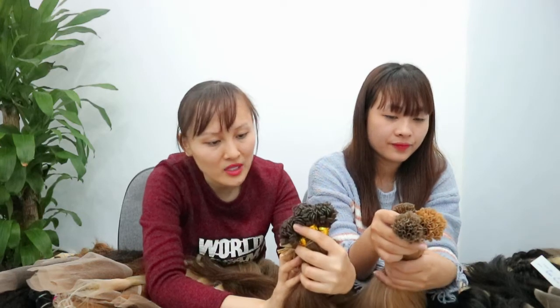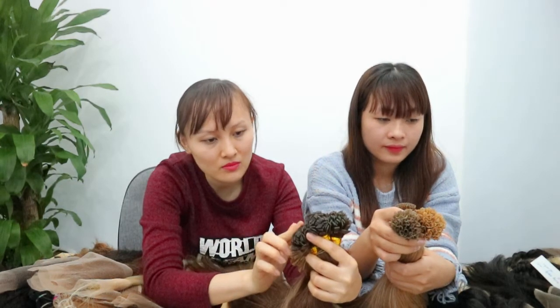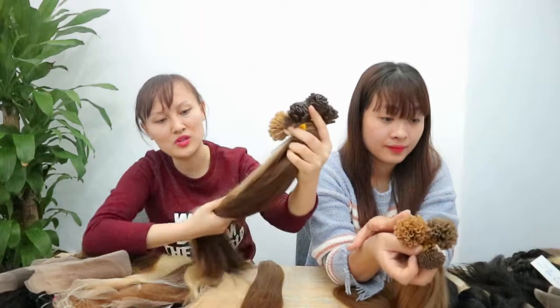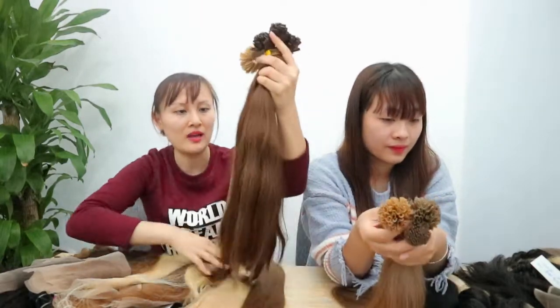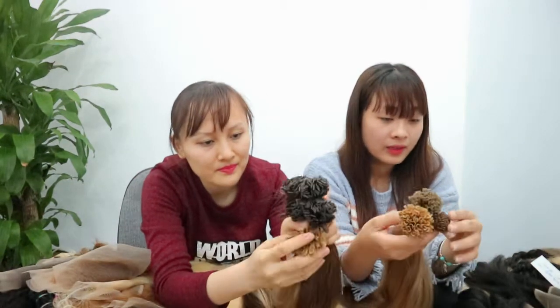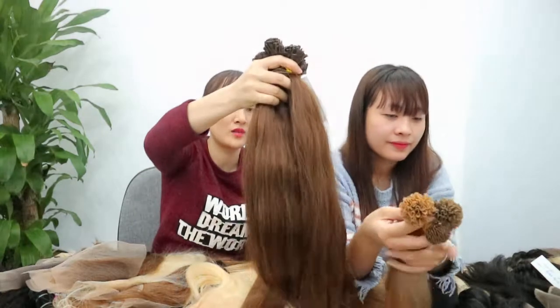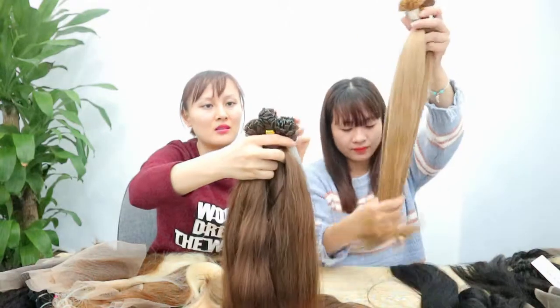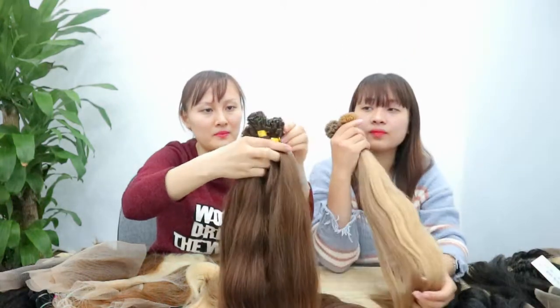Another one is hair extension, but it's called flat tip hair extension. You can see flat tip hair. You can compare flat tip and U-tip. The difference between hair extensions is the tip, right? You can see U-tip, I-tip, and this one flat tip. Remember, the difference between these types of hair extension is the tip, right? I-tip, U-tip, and flat tip. It doesn't change the quality of the hair. It's just a little bit different in the tip, right?